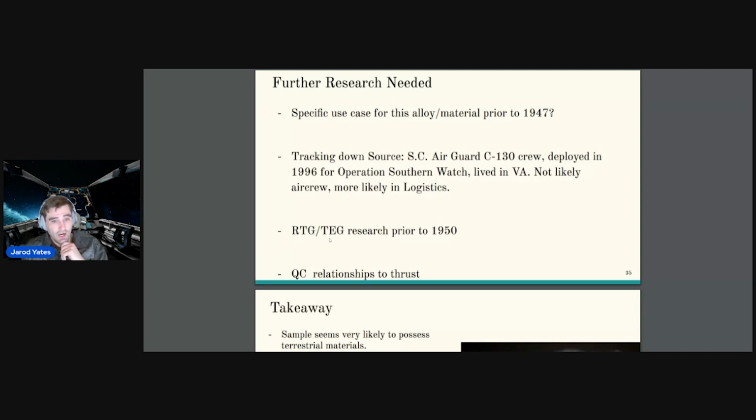Anyways, RTG and TEG research prior to 1950. And then anybody that wants to look into how quasicrystals can be related to thrust, I highly encourage that as well.